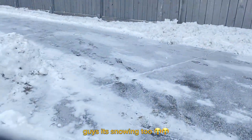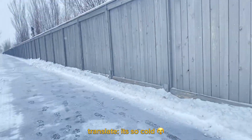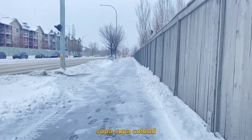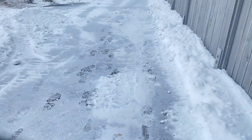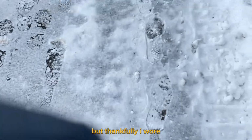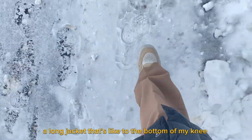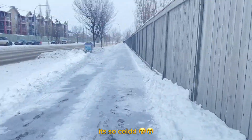Guys, it's snowing din. Ang lamig. You know, super, super cold. But thankfully, I wore a long jacket. It's literally to the bottom of my knees. So cold!